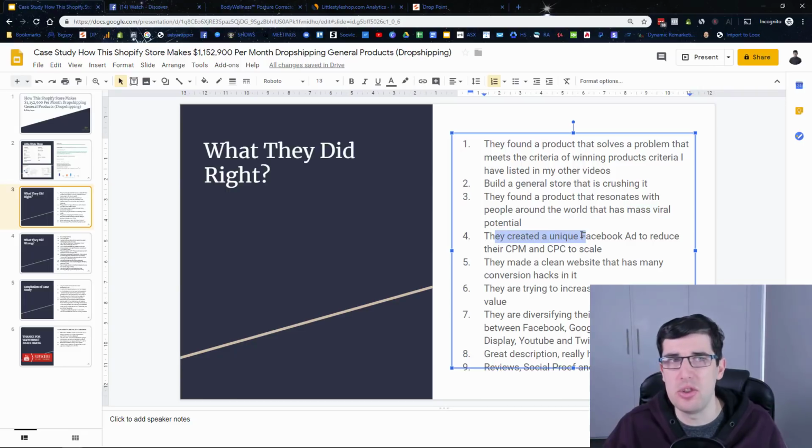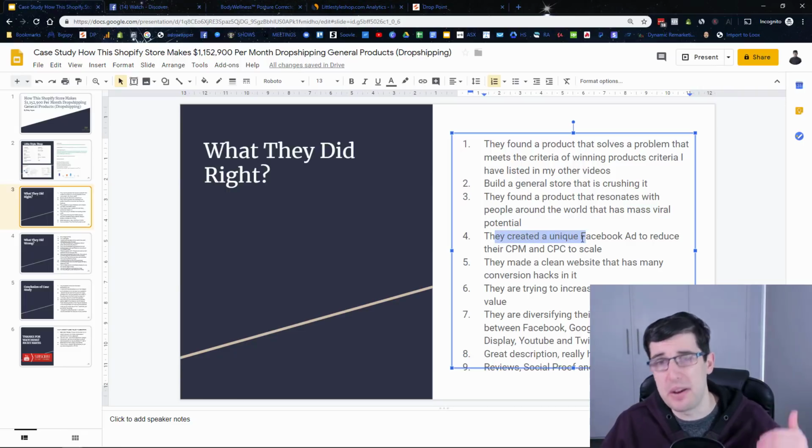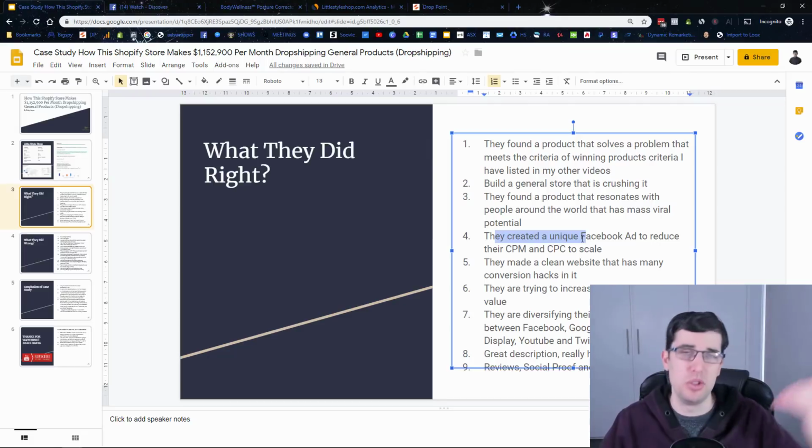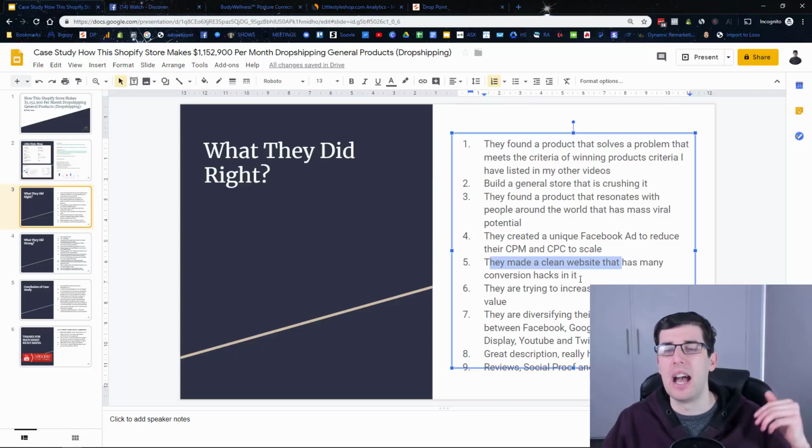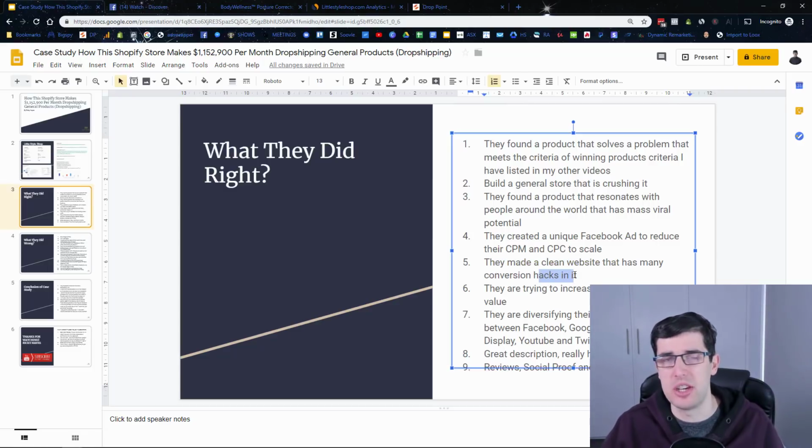So they created a unique Facebook ad, and that will reduce your CPM and your CPCs to help you scale. So they did that very well. They made a clean website. I'll be going through that with many conversion hacks in it, and I'll be jumping back into that in a moment. They're trying to increase the average order value.